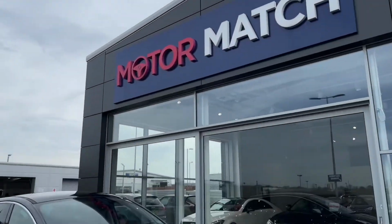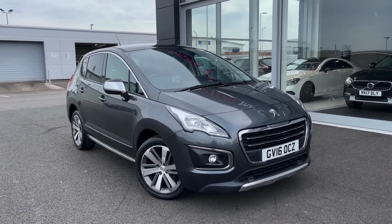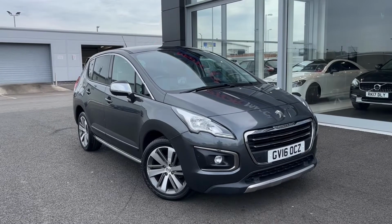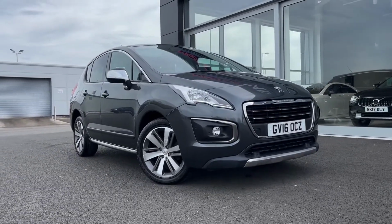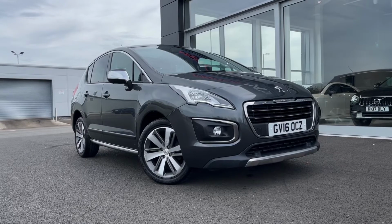Now this concludes our tour around the Peugeot 3008 BlueHDi Allure. Now this car comes with our Motormax promise, including 30 days or 1000 mile warranty, along with flexible finance packages available. RAC extended warranties of up to 3 years are also available, and all Motormax vehicles are subject to an £150 admin fee, which covers the provenance check.